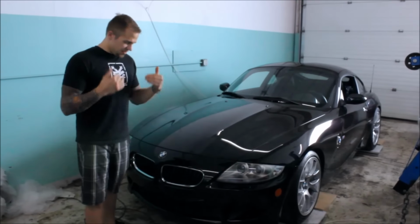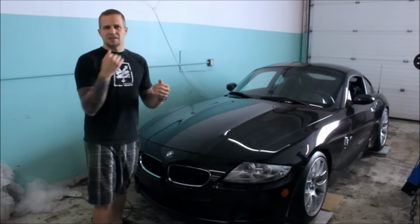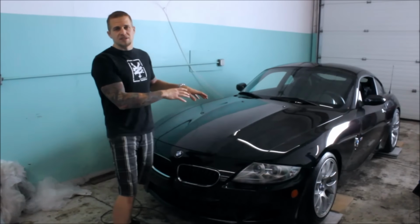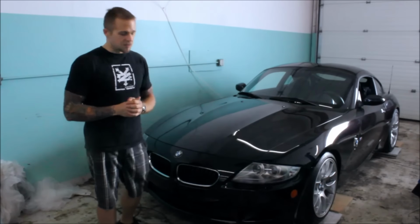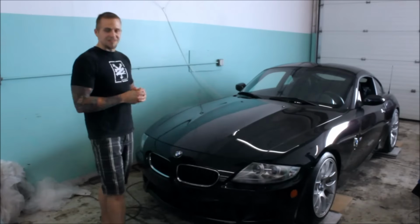This is where I think the weight starts to get pushed for a fun driving car. Once you go past that 3,300 pound mark, you can really start to feel the weight. I mean, you already feel it a little bit in this car, but anything over 3,300 pounds, that's when the weight starts to become cumbersome and the car feels a little bit lazier. So it's good to see, good to know, and on to the next one.